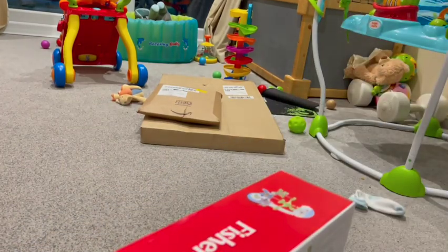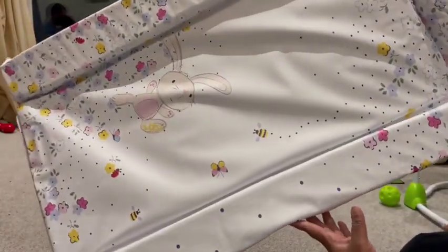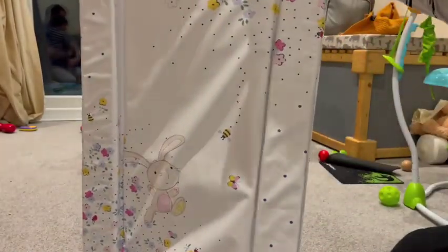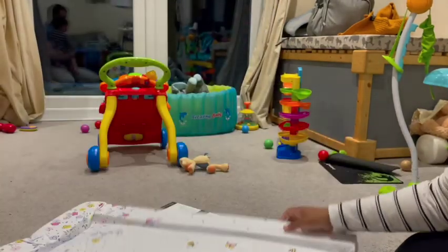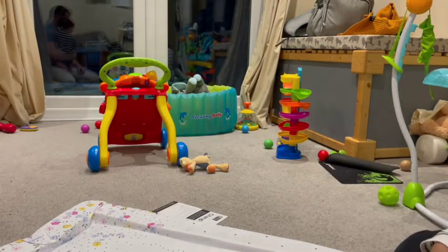And this is just a packet, so I can wrap them up. Oh, that's nice. It's a very cute changing mat for Jake. It's a little bunny. It was like £12, but she's gonna use it for a while. I'll get it a nice one.